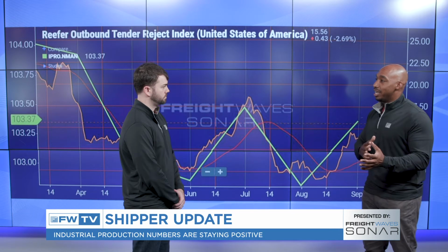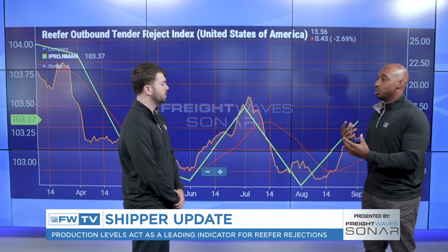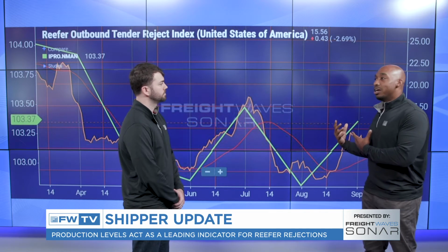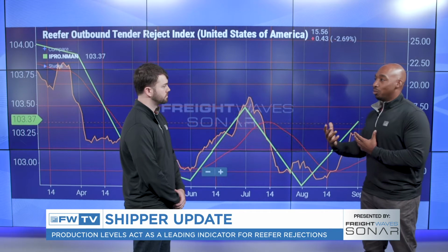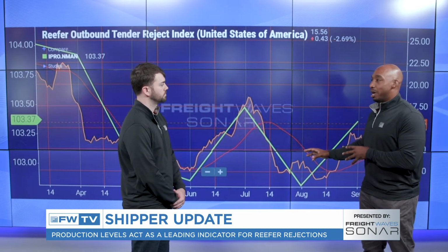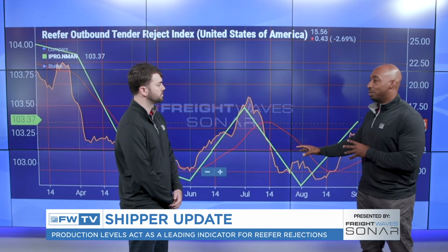It's going to take a little bit of a hit to those raw materials that get put into those final goods, things like tires and things like that. So when we're looking at seasonality, we're looking at the raw materials, that's going to get captured in there, and that's where we're going to see some activity here for reefer outbound tender rejections.